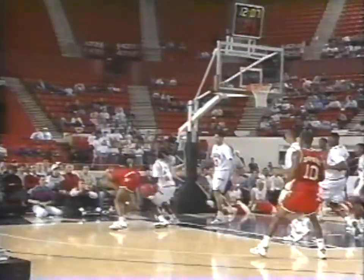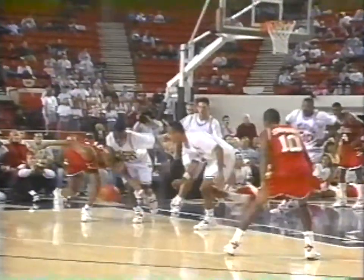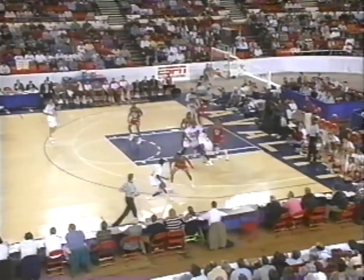And Billy Tubbs takes his turn. Well, there's your reversal on the call. Gary Williams is really upset. It does go off a Maryland player. Let's take a look. Right there, loose ball. Last one to touch it. Watch his back. I don't know. Could have gone to Lewis.